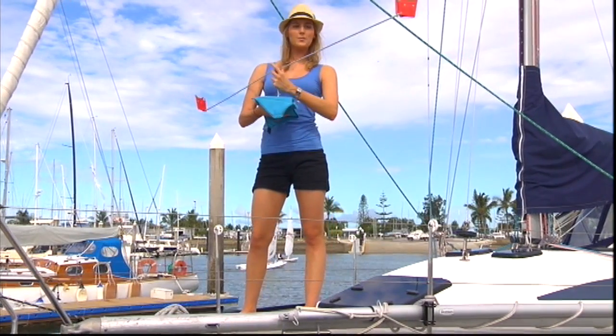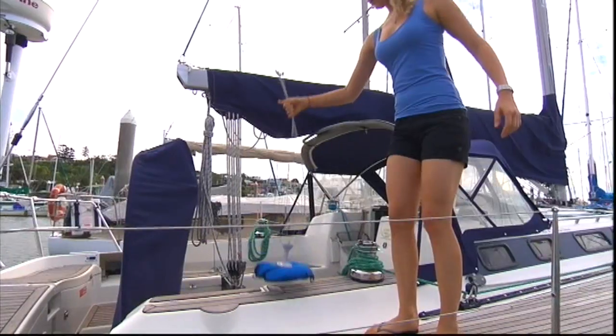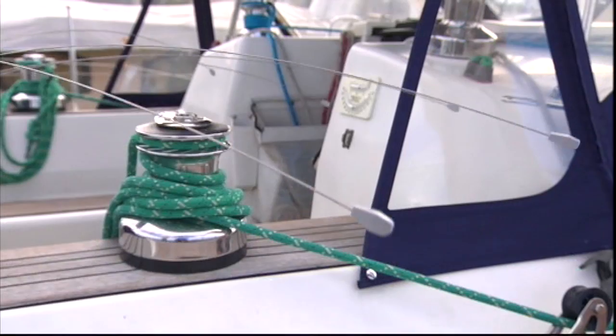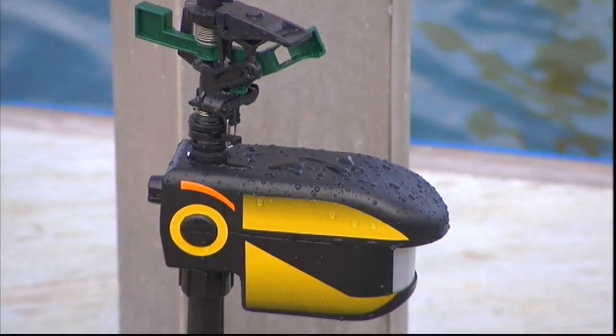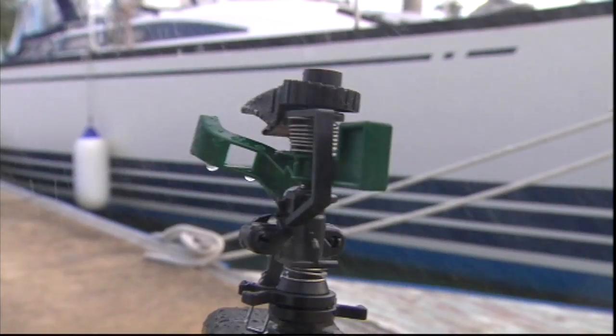Simple concept: you open it, the wind spins the arms around, and it deters birds from landing on your boat. The other simple solutions include the bird spider and the new sonic scarecrow, which is triggered by movement and heat.